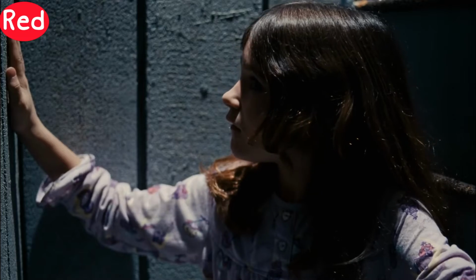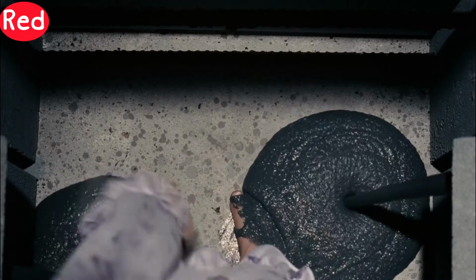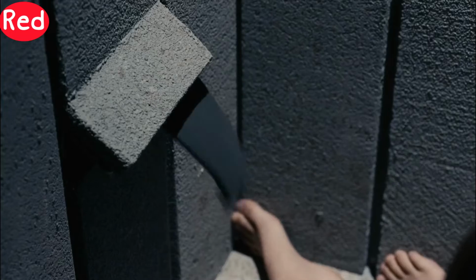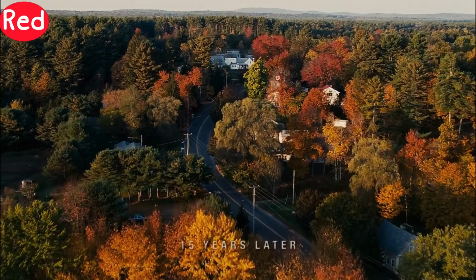Let's begin. The movie begins with a young girl trapped in between walls. Not long after, cement begins pouring down on her from all angles. The little girl can't go anywhere else. She's buried alive. The scene moves to 15 years later.